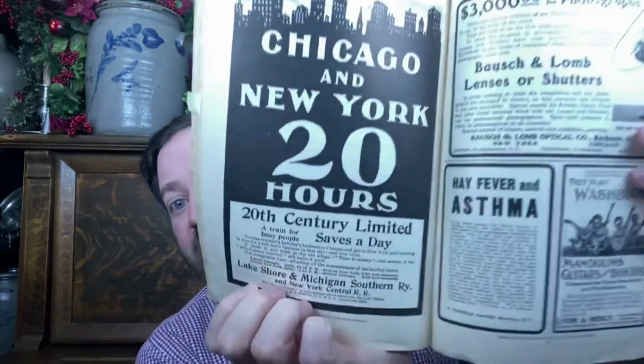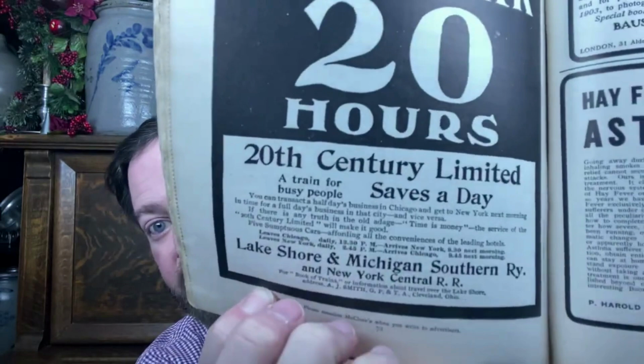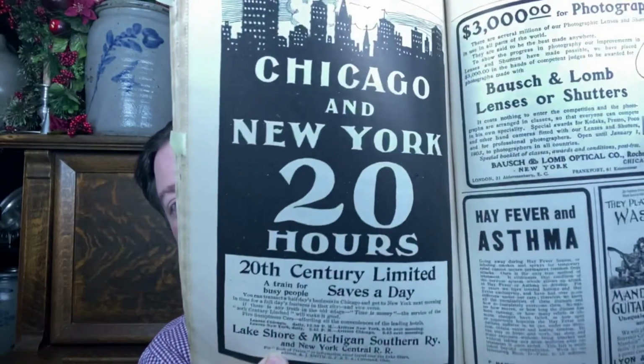Railroadiana is always popular. So here's a full page ad of the Lake Shore and Michigan Southern Railway and New York Central Railway. Kind of cool with the skyline in there, 1902 skyline. So not quite the skyline we're all used to seeing. $3,000 for photographs, which seems like quite a bit of money for 1902. So there are just some fun ads.